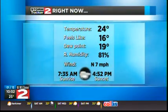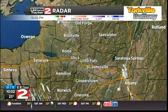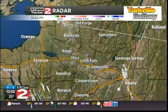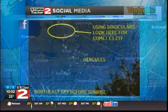Let's take a look at the current conditions. 24 degrees is the current temperature. We were above freezing earlier today, and since we've dropped below freezing, there could be some icy spots out there on untreated surfaces. That'll be the case through tomorrow morning. Live look at the Yorkville Battery Storm Tracker 2 Doppler radar. It's dry, it's cloudy across the area.